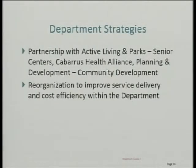All right, good evening, thank you. We have a brief PowerPoint presentation that we thought we would use to hit the highlights of the major factors driving our budget in the upcoming fiscal year. We wanted to start with just a couple departmental strategies. We've had a lot of good successful partnerships this year. We want to continue to work to maintain those partnerships going forward and hopefully expand and build on additional partnerships.